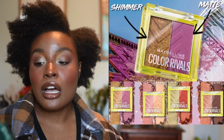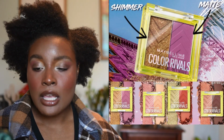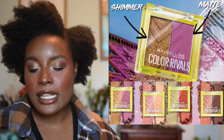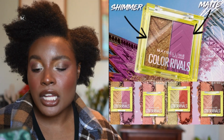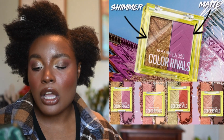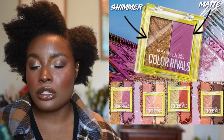Maybelline is coming out with something that I quite honestly thought were blushes and highlighter duos. And these are Color Rivals Shimmer / Matte Eyeshadow Duos. So they have 4 different colorways. And yeah, like I said, I thought these were literally eyeshadow cheek products. These are available already in Asia and will be coming soon to the US and other locations.